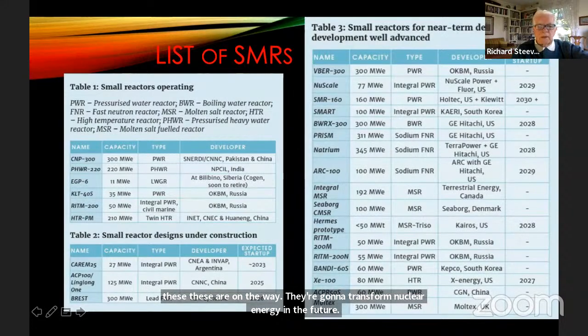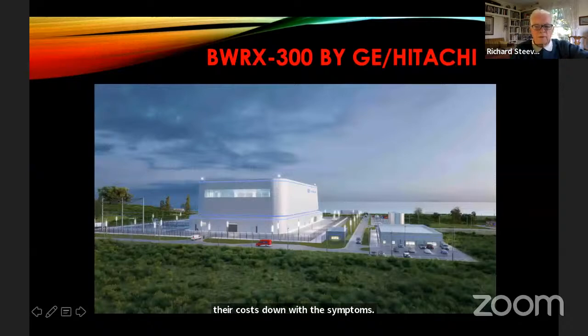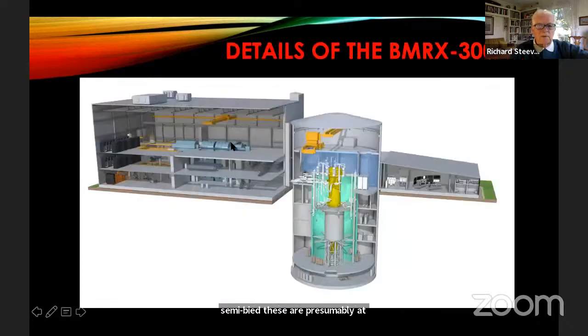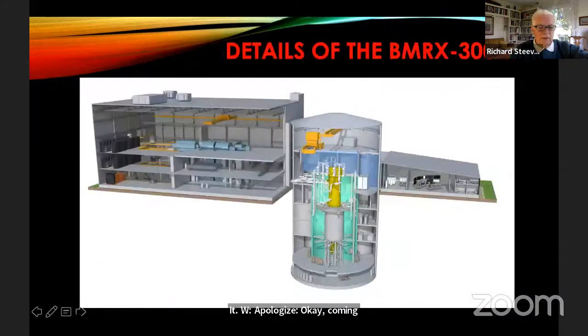But I thought it was kind of interesting that this one was getting quite a bit of comment here. I think they think GE has a lot of experience, and they think they can get their costs down with the simplicity. And this is an example of their reactor. Of course, it's an artist rendering, but the inside of it, they reveal here, not too different from NuScale, but not quite as condensed and as compressed. And that's sort of semi-buried. And these are presumably at ground level. So here are the steam generators here, and the various offices and perhaps sleeping accommodation for people. I'm not sure if these are beds or not, but anyway, it's some detail of the boiling water reactor called the, I think I misspelled that one. I think that should be a W, I apologize. Okay, coming now, these last few slides here.